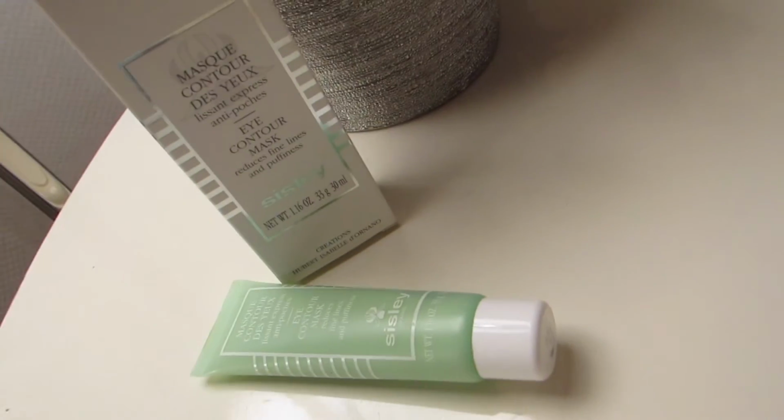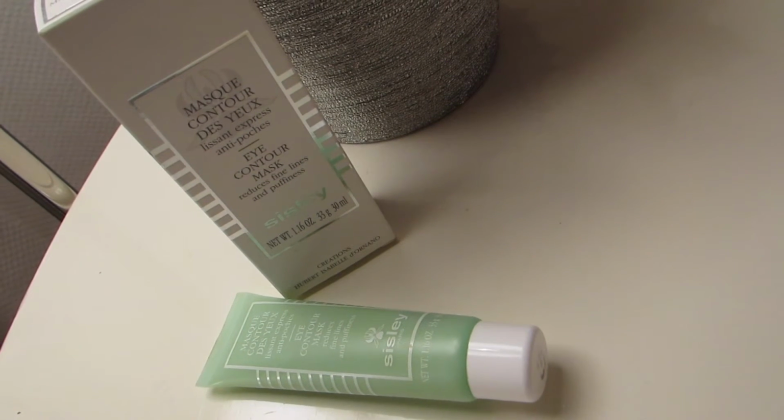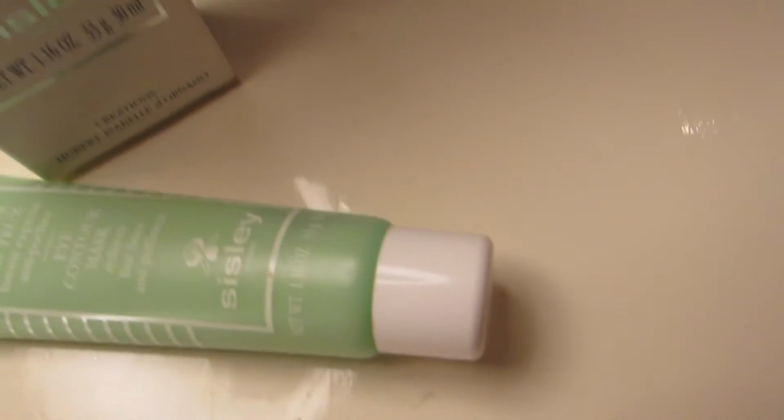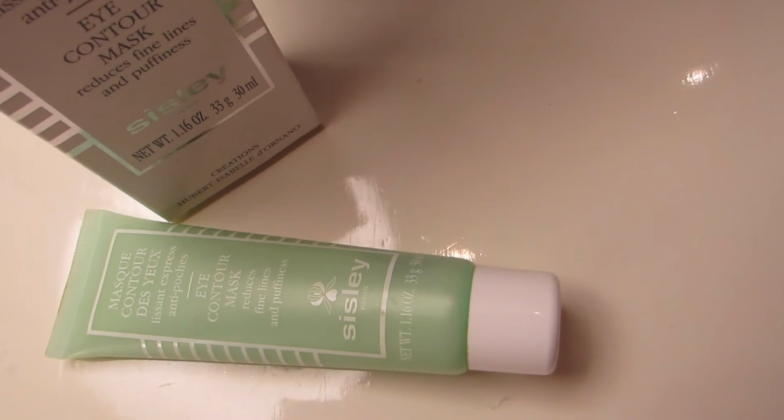This is a very expensive product. This is by Sisley. It's the mask contour. Oh yeah, eye contour mask basically. But I used this as an eye cream. It was really nice. It was really soothing. My under eye area looked rested after I used it. I do leave it on overnight.